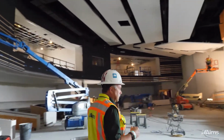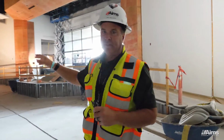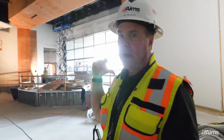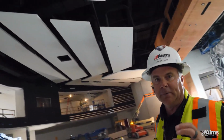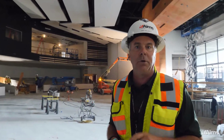So as you go down here, kind of pan down, again, the lower bowl seating as well. And then the stage, the direct center over my right-hand shoulder. So what a cool space. This is perfect for Ames Community College. Again, as a student, you will register here and you will graduate here.